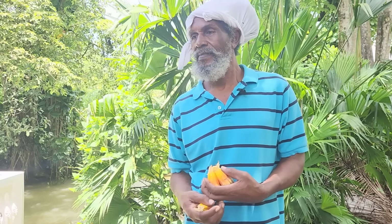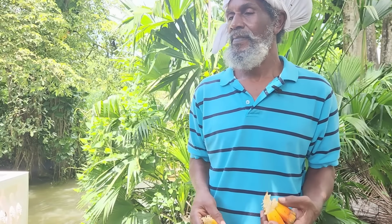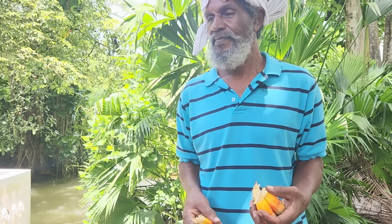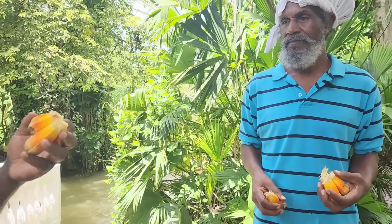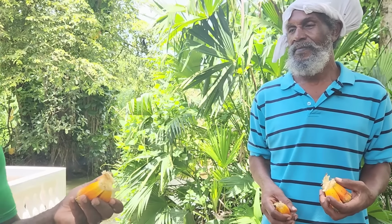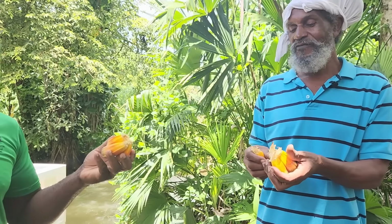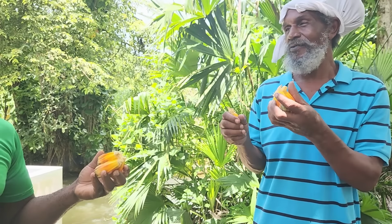But just before I tell you that, I mentioned to Belcher that this is a very, very healthy fruit. Let me keep one of them in my hand. It's rich in vitamins, minerals, antioxidants, and anti-inflammatory properties. Vitamin C, all of those vitamins are in there. Most say you get so much vitamin in it that when you put it in your mouth, you can't even taste it.